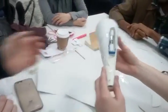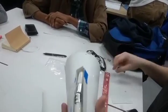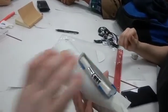Why am I not surprised? How's that? That looks a lot better. Yep, you can remove the box because it's not necessary. It's just a placeholder. How is that for actually projecting? Very weak.